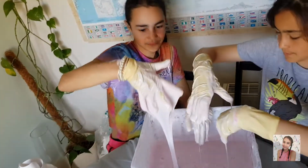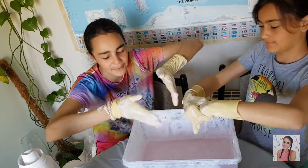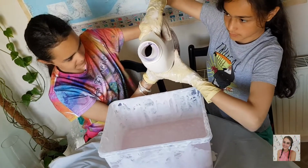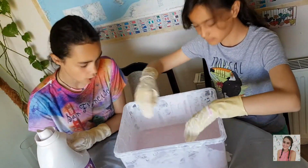Okay, now it's time to put the activator in, is it? Yes. Time to activate the slime. Okay, so how much? Just say a tiny bit. Oh my god, please don't drip. A bit by bit. Oh, that's enough for now, because this activator is really strong.